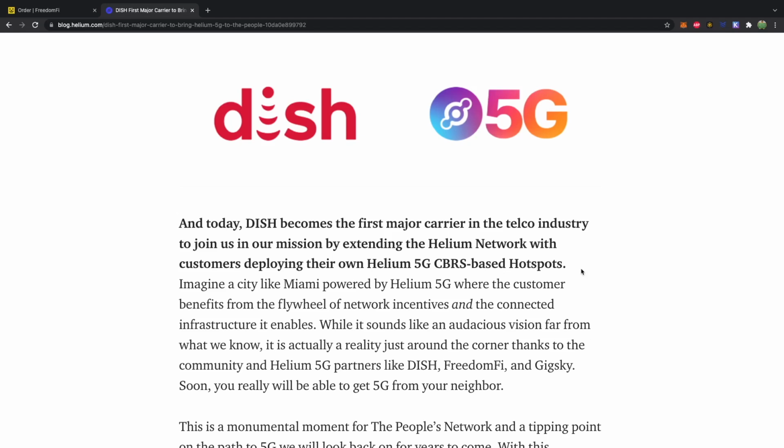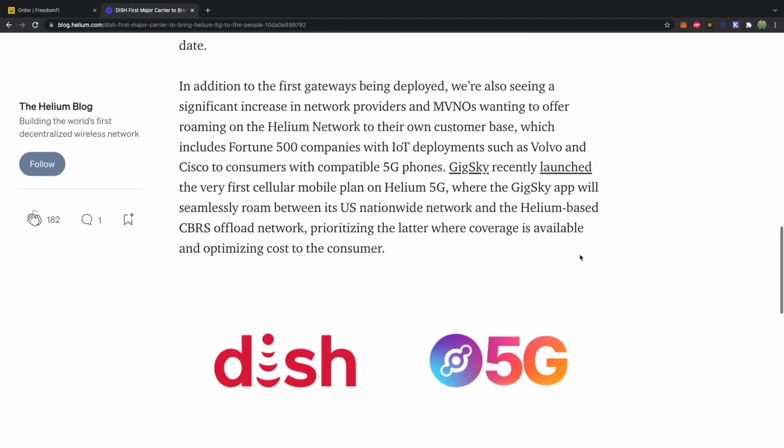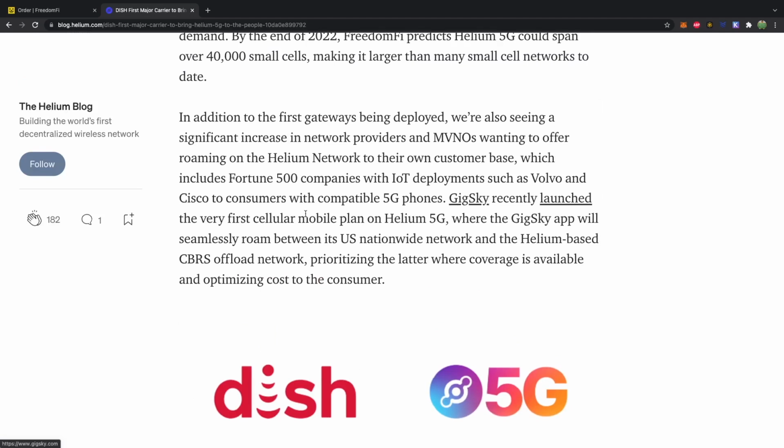Now, in order for this Helium 5G project to work, we have to have carriers that support 5G through these hotspots. Another one mentioned is GigSky, which launched their first cellular mobile plan on Helium 5G, basically giving devices the ability to automatically swap between nationwide networks and Helium-based networks.